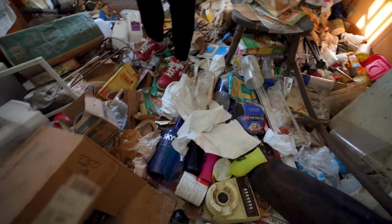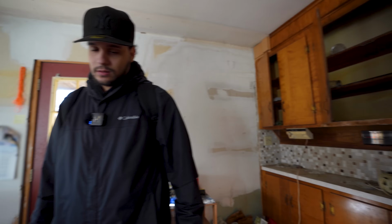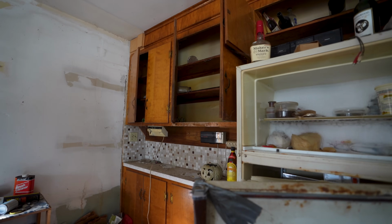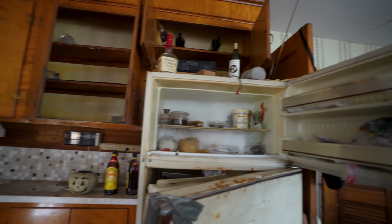Now there's going to be a lot of noise because look at this floor, guys. It's really hoarded. So we apologize, and we have our mics on, so we're able to speak low because there's neighbors nearby, and we don't want to give away that we're in here.